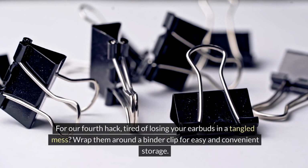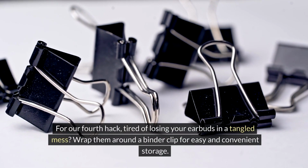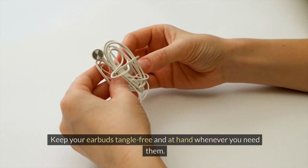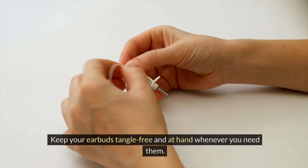For our fourth hack, tired of losing your earbuds in a tangled mess? Wrap them around a binder clip for easy and convenient storage. Keep your earbuds tangle-free and at hand whenever you need them.